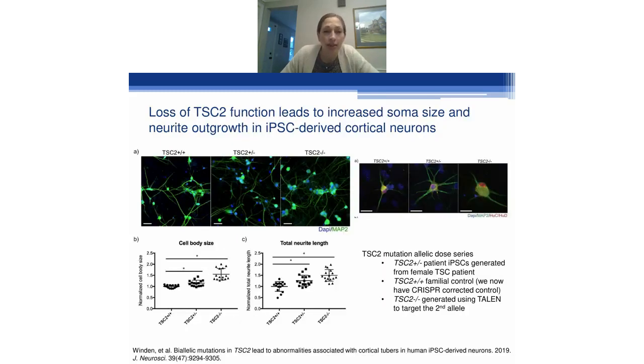What we found in the TSC2 null neurons was that they had a significant increase in cell body size that you could actually see by eye in the culture. It's not often that you can look at a culture and actually see the phenotype by eye without the quantification. But this is showing you an example of how you can see that. And of course, we do have the quantification showing that there was actually an allelic dose response where loss of TSC2 increased cell body size as well as total neurite length, showing that mTOR activity is likely increased.